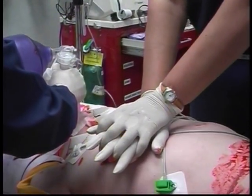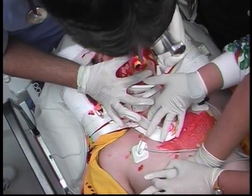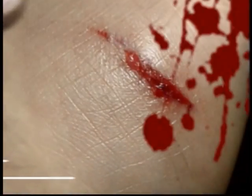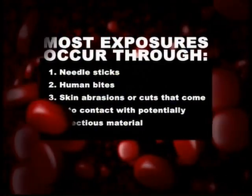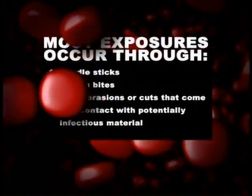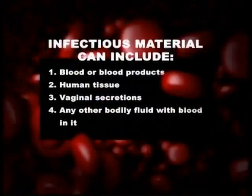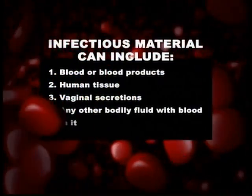This training program has limited its content to workplace exposure to bloodborne pathogens and will not address sexual transmissions. Therefore, occupational exposure to bloodborne pathogens enters the body through parenteral exposure. This is where pathogens enter the body through breaks in the skin or through mucous membranes. Most exposures occur through needle sticks, human bites, skin abrasions or cuts that come into contact with potentially infectious material. Infectious material can include blood or blood products, human tissue, vaginal secretions, and any other bodily fluid with blood in it.